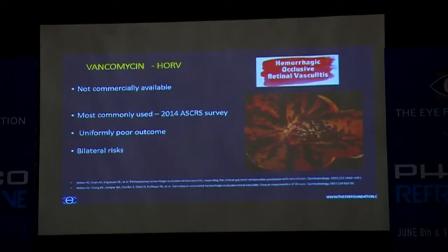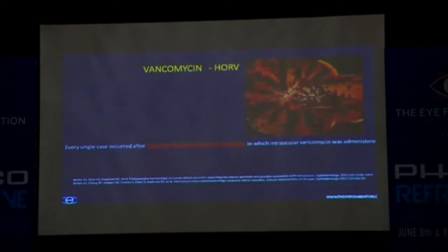And to the surprise, this is the most common antibiotic which has been used in the 2014 ASCRS survey. This has been associated with uniformly poor outcome and bilateral risks. Every single case occurred after uncomplicated cataract surgery with intraocular vancomycin was administered.